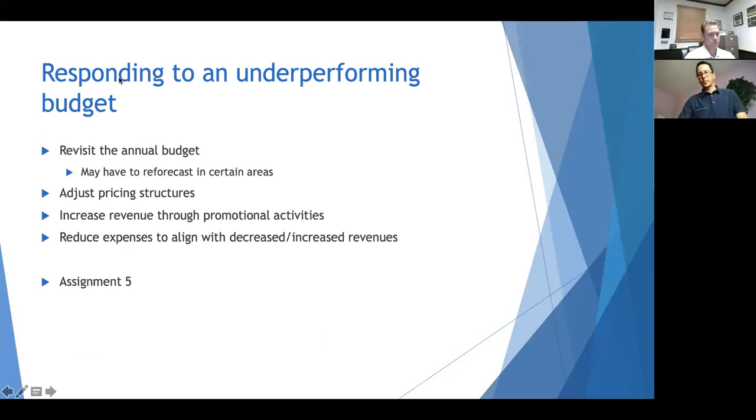Do we have the adjusted pricing structures? We have this much volume, increase in demand. Where's the sweet spot in maximizing revenue, but not putting ourselves in a position where we're going to be overpriced when the curve starts to even out a bit? How do you increase revenue through promotional activities, reduce expenses to align with decreased and increased revenue? So expenses have to be in line with the revenue.